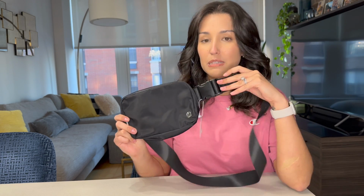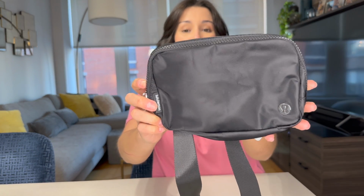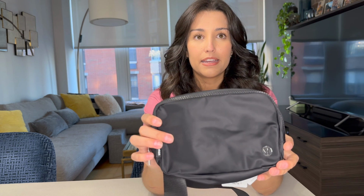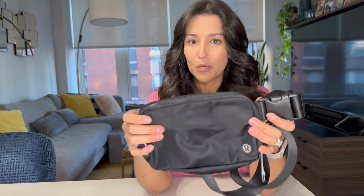But getting into today's video, I'm here to show you my latest purchase. I actually bought this bag this week, and this is the Lululemon Everywhere Belt Bag. If you haven't seen it, maybe you've heard about it, because I've tried to buy this bag for a while now. I think back in July, my husband's sister wanted this bag for her birthday, and I looked at the site and it was sold out everywhere. So I kept checking the site because I thought this was a really neat little bag, and I wanted one for myself too.